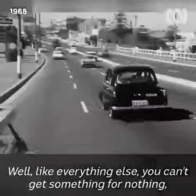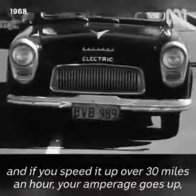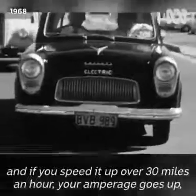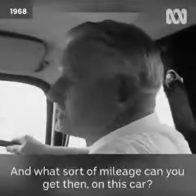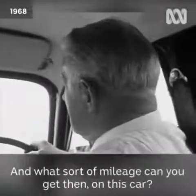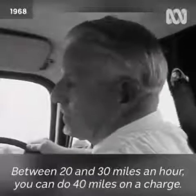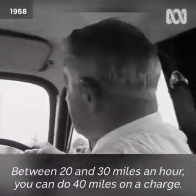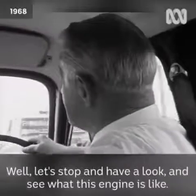Well, like everything else, you can't get something for nothing. And if you speed it up over 30 miles an hour, your amperage goes up, and of course the mileage drops in proportion. And what sort of mileage can you get then on this car? Between 20 and 30 miles an hour, you can do 40 miles on a charge. Well, let's stop and have a look and see what this engine is like.